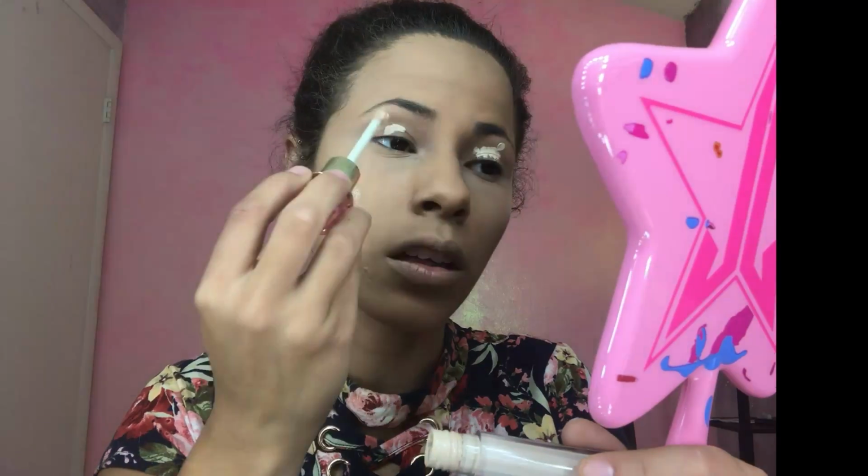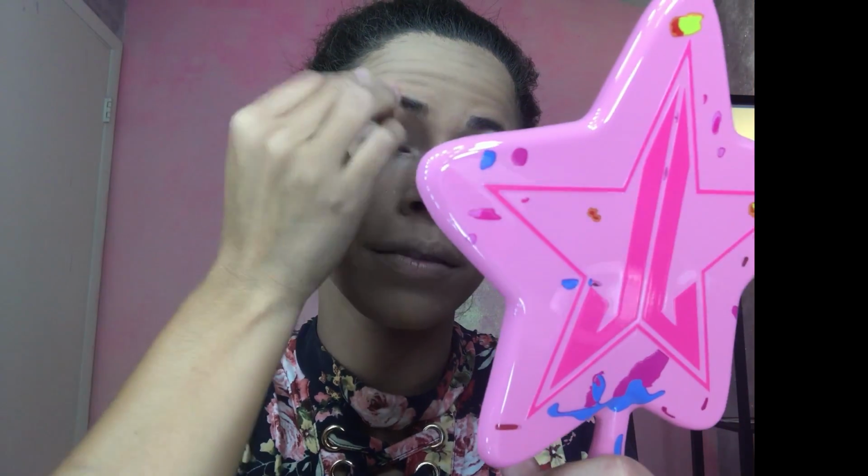Instead of using eyelid primer or eyeshadow primer, which is what I used to do, I started using the C10 as a primer on my lids, and I think that the color pops out more than it does when you put a regular primer, so I just use concealer. After the eye primer, I am going to start doing the eyelid.